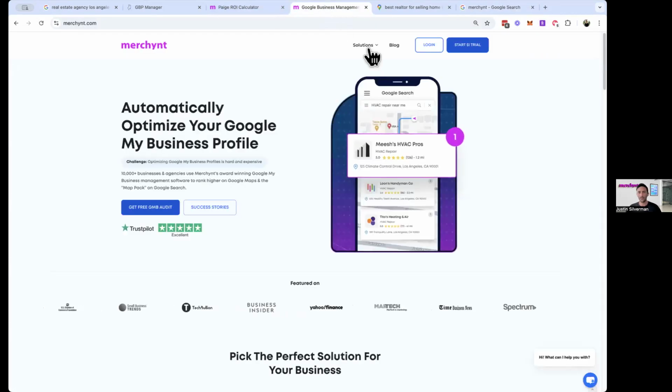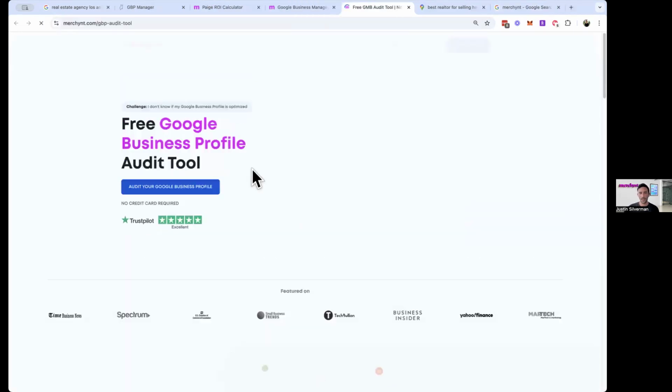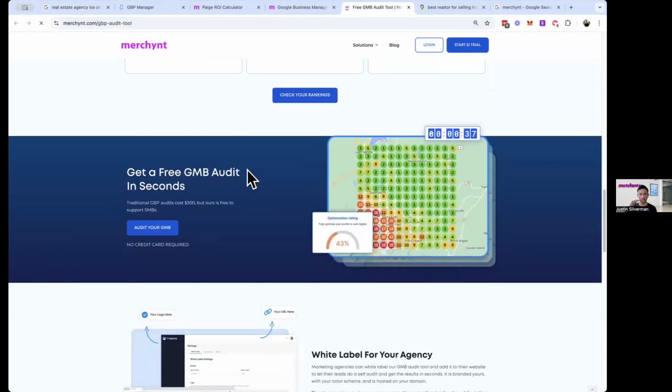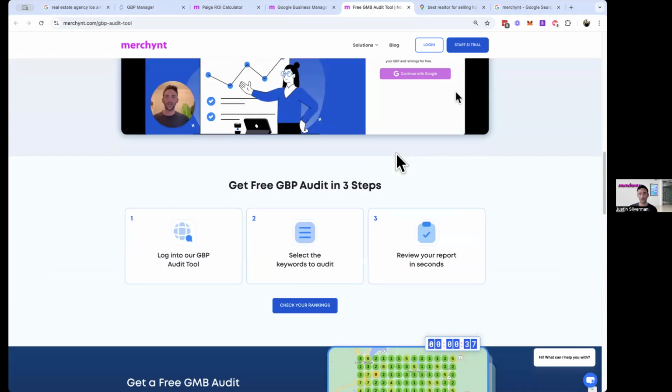So the first thing that I want to point out is we have on our website a thing that says get free GMB audit. And this is really cool because it's going to do an audit of your Google business profile and give you a report card style of how every single component that I just showed you is optimized. And it's going to tell you whether you need to fix these or not. And then it'll also give you these heat map rank audits that show you how well you're currently ranking for the important keywords in your industry. And this only takes you like 3 minutes to do, and it walks you through it.